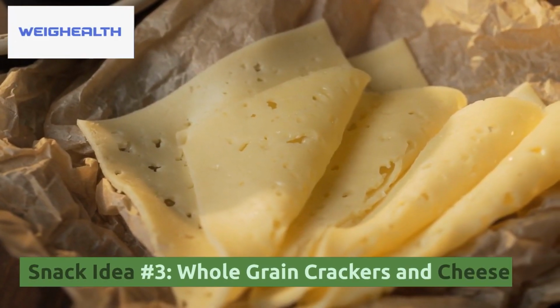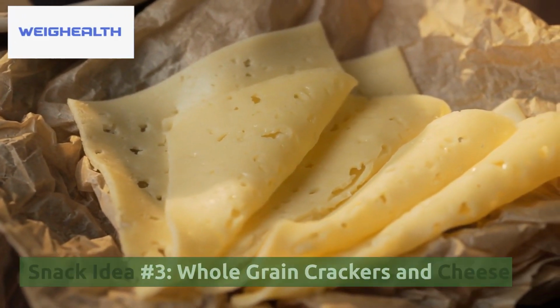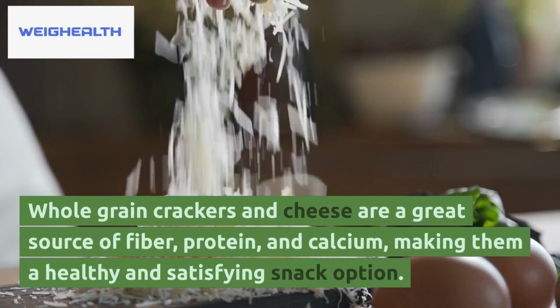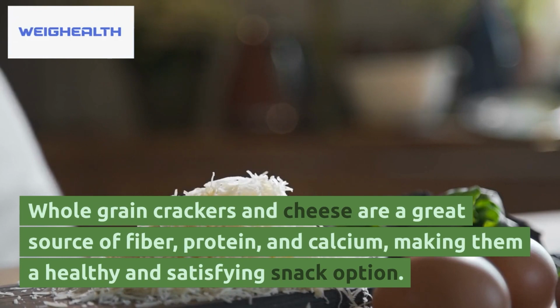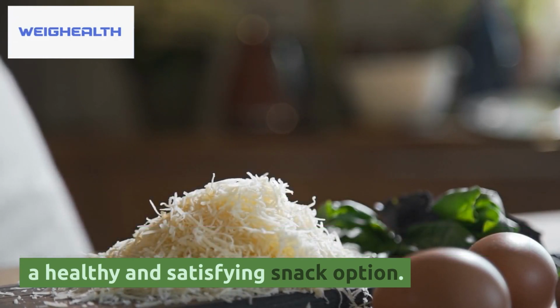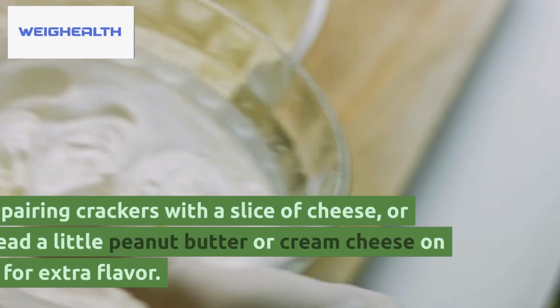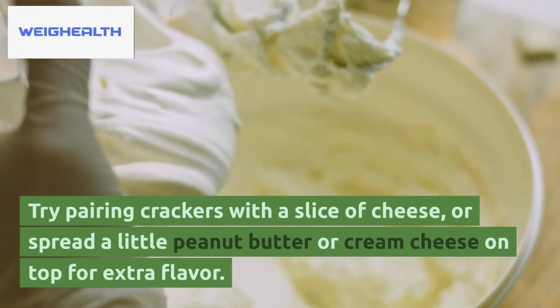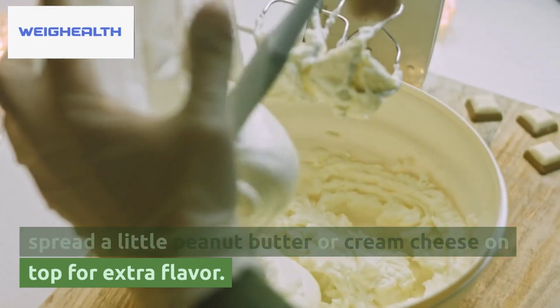Snack idea number 3. Whole grain crackers and cheese. Whole grain crackers and cheese are a great source of fiber, protein, and calcium, making them a healthy and satisfying snack option. Try pairing crackers with a slice of cheese, or spread a little peanut butter or cream cheese on top for extra flavor.